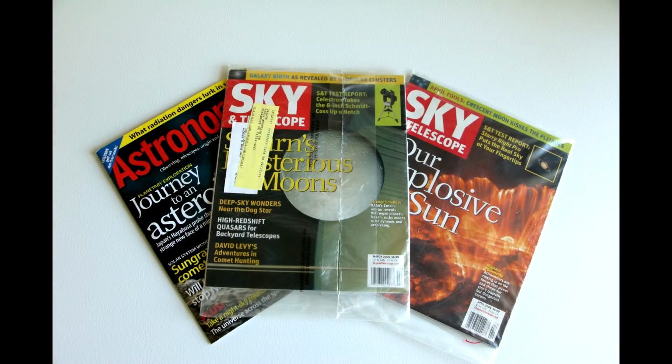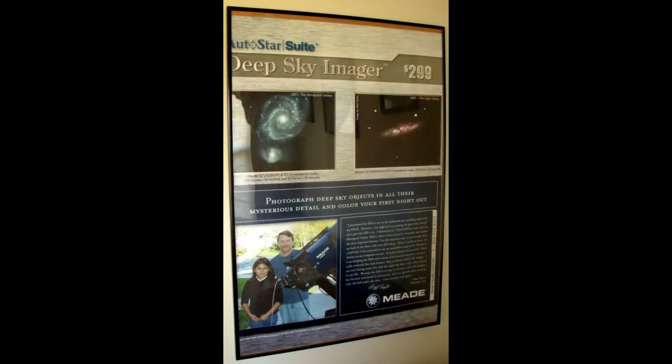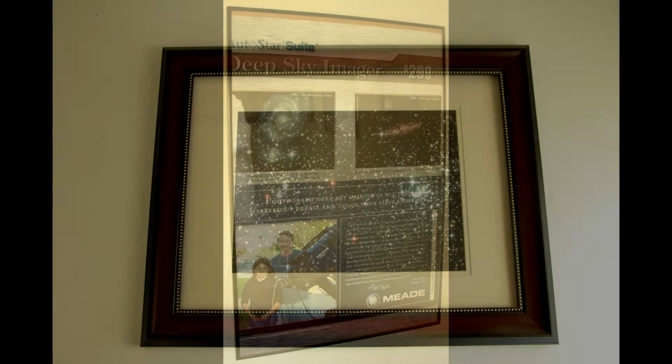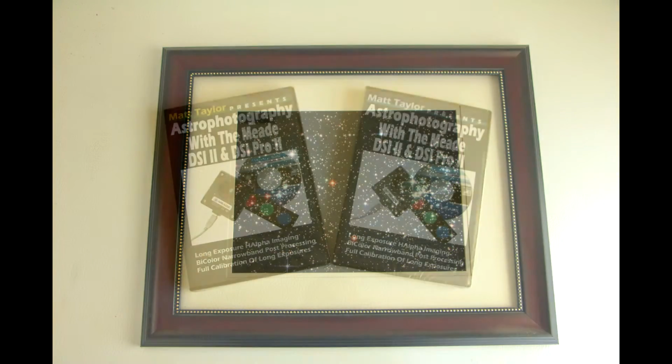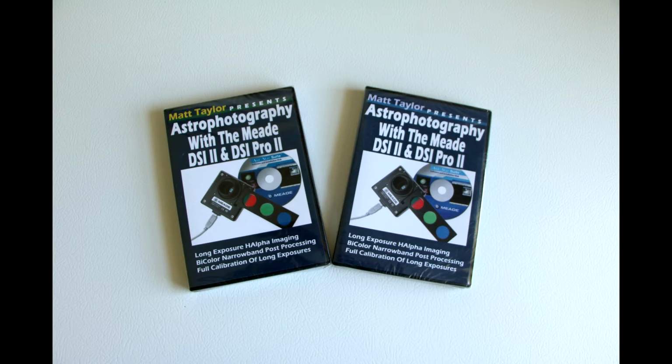Over the years, my photos have appeared in books and magazines. They've been used by corporations for advertising in various newsprint and turned into posters such as this. Some of my photos have even won national and international competitions, such as this photo of the double cluster. In my observatory, I made the instructional DVDs that you see here. They sold in telescope stores across the nation and around the world on the internet.